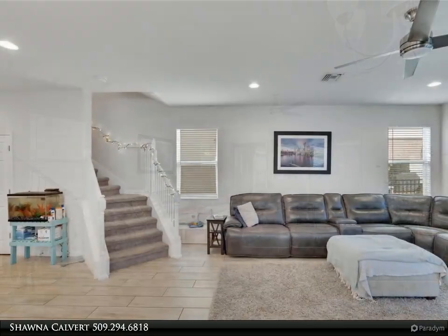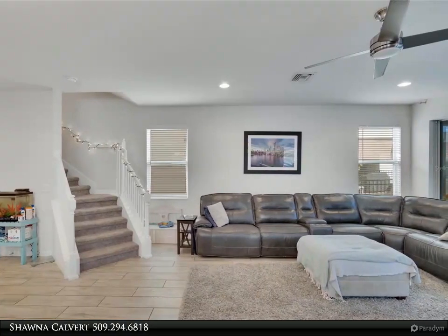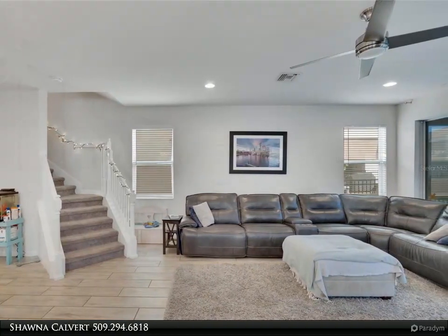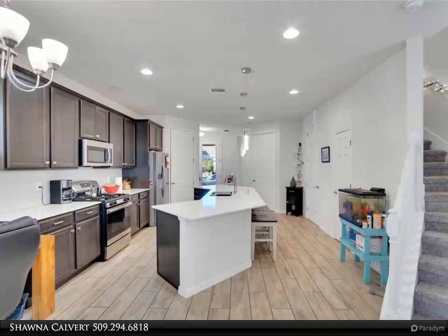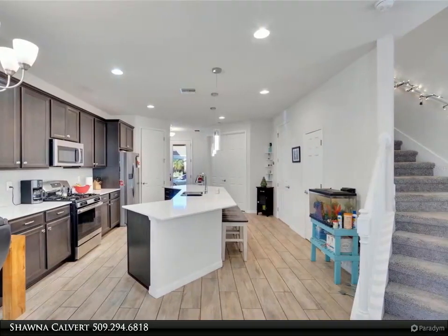Adjacent to the kitchen is a large living area, boasting a 12-foot-wide sliding glass door that leads to a covered lanai. This setup is ideal for extending your living space to the outdoors, suitable for both entertaining and quiet relaxation.